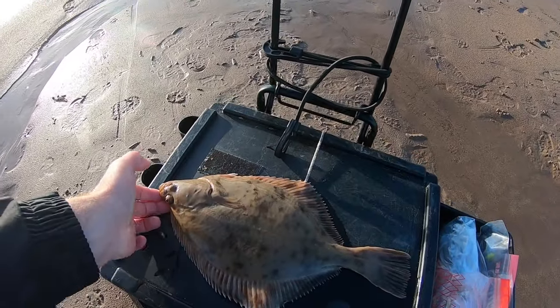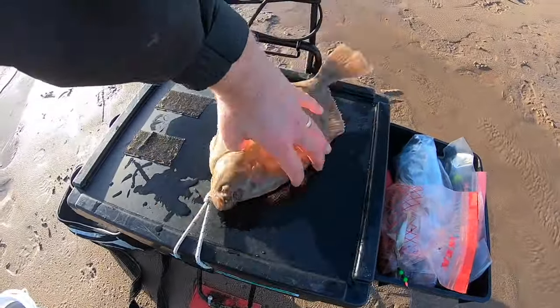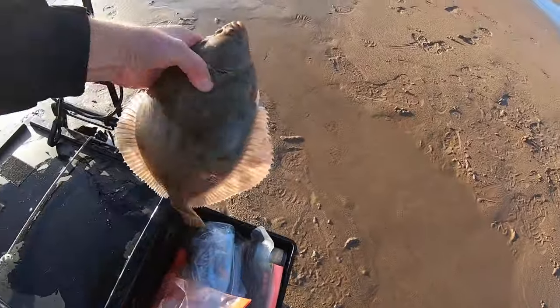I'm going to get this guy back. It would be really good eating. I know it would be a beach caught flounder. It's a really tasty fish. But I want to come here and catch more, so I'm going to let it go.